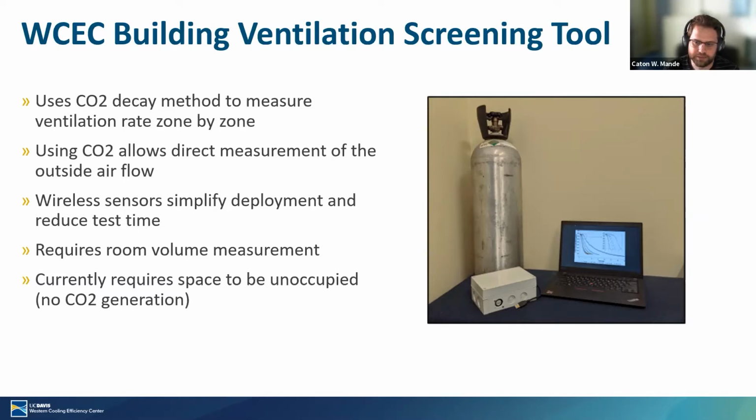And then currently, we test when the space is unoccupied because one of the underlying assumptions we make is that there is no CO2 generation in the space. That once we're testing, it's only decaying, and the source of the decay is the outside air.